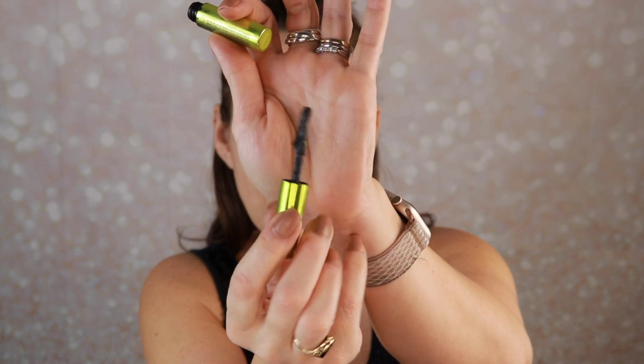So this might be the farewell for this little mini mascara that did last me quite a long time, but hopefully we have enough to get us through today. It's got a very interesting applicator. It's flat on one side and then the brush is on the other. Really deposits mascara well onto your eyes.